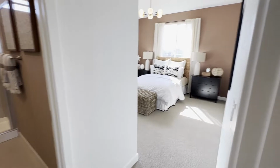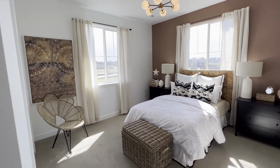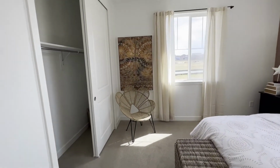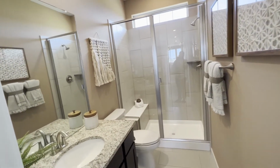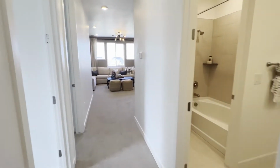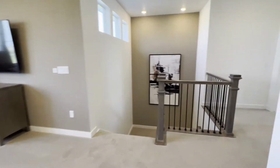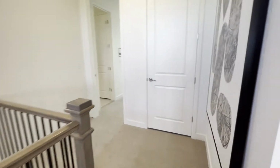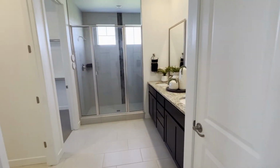And now we're walking to the master. This is going to be the master bedroom. Closet, and then it has the bathroom. So that's going to be your master. With this home, you're getting a really good size, and I think that was the guest suite. This is going to be the master right here. So that's the guest suite, master bathroom.